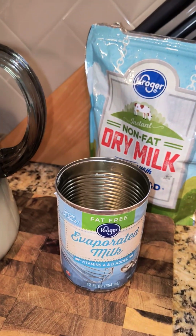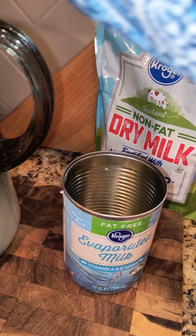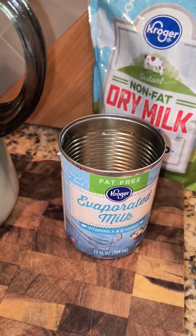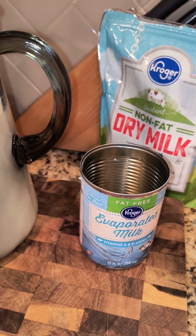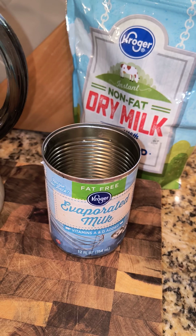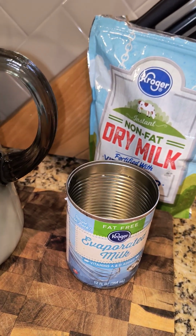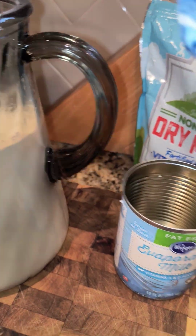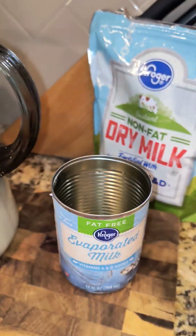Plus, I had to use up this evaporated milk because it was 2 months past the best by date, which doesn't mean that it's rotten. It's not rotten. It's not that old. But it's the only can that I had left over of the evaporated milk that I have in my pantry that was out of date by this best by date. So there's nothing wrong with it, and it's going to taste very good with the evaporated milk.